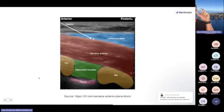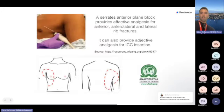There is a deep block you can do where you go between the serratus anterior and the rib, which has a similar efficacy, but for the superficial we go between the latissimus dorsi and the serratus anterior. It gives good analgesia for anterior, anterolateral, and lateral rib fractures, and can also be used as analgesia for ICC insertion. Again, there's a really good anaesthesia tutorial of the week on this block, which is just a few pages long and goes through the technique.